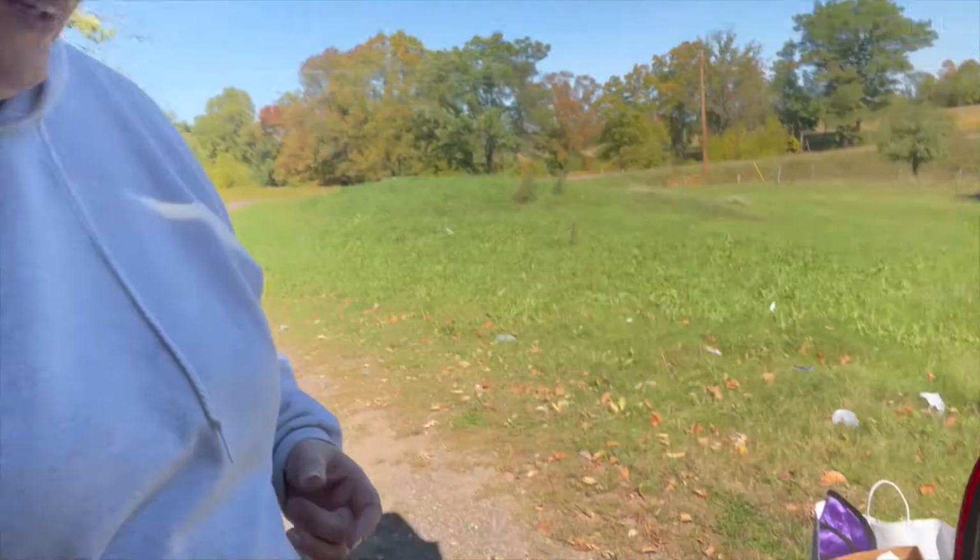Okay, not a great angle at all, but let me show you some of the stuff we got. Let me just bring you over here. This is the Target part of Katie's haul, and some of Katie's stuff has already gone in.